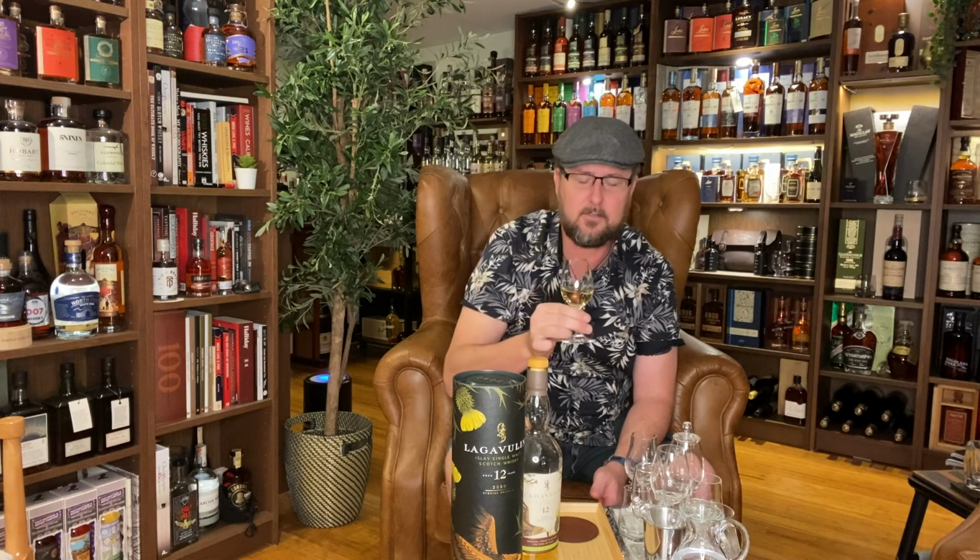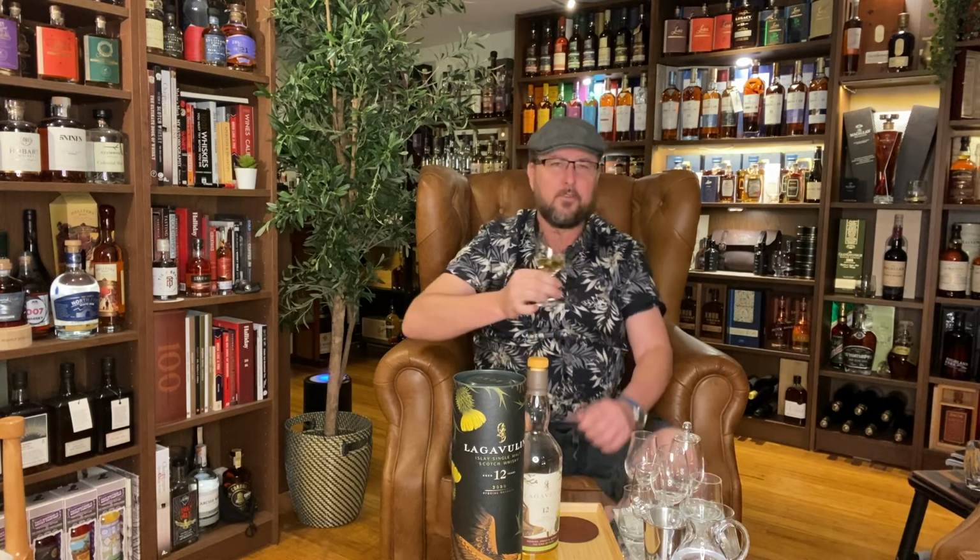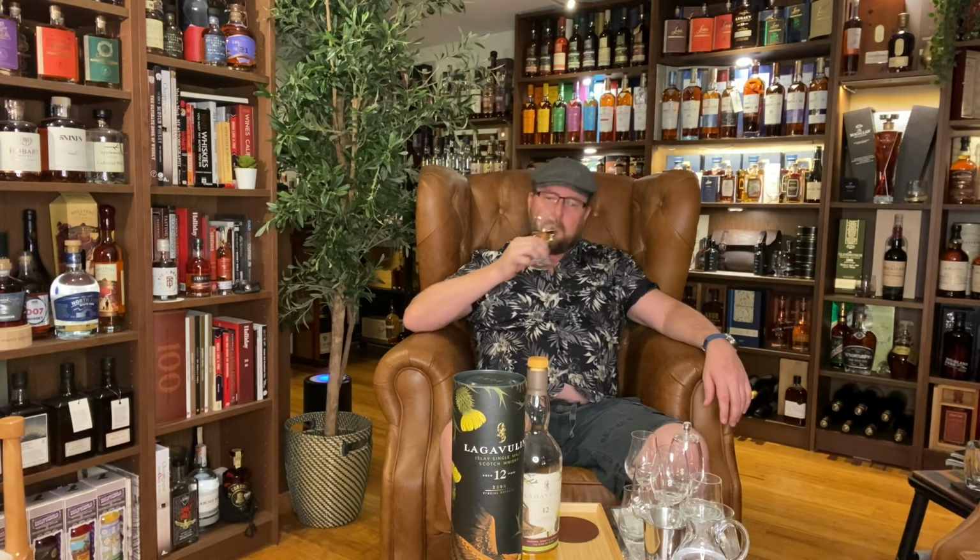So after looking at the colour, I'm going to nose that whisky and just try and soak up what I'm getting on the nose. To be honest with you, as soon as I opened that bottle to pour it, the waft of smoke and iodine and salt air just rushed out of the bottle at me. It's an incredible smelling whisky, almost leather sort of notes, like when you first pick up your leather bag, you get that waft, that leather smell. I really got that straight out of the bottle, believe it or not. It's hard to get past the iodine. It's not as strong as Caol Ila, but it's certainly there and certainly noticeable.